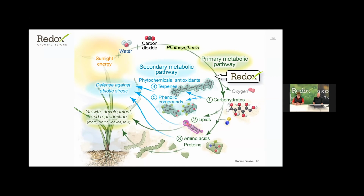Something I try to remind people of all the time is a plant is a sedentary organism. It cannot move. So when it gets too hot for humans, we go sit in the air conditioning or we get out of the heat. The plant has to sit there and take it. So it's developed these pathways to deal with its environment. And this secondary metabolic pathway dealing with abiotic stress is critical in understanding ways to get better yield, better quality, reduce inputs of pesticides, etc., because the plant will do a better job if we accelerate or improve this secondary metabolic pathway. The plant will do a better job of growing in its environment.